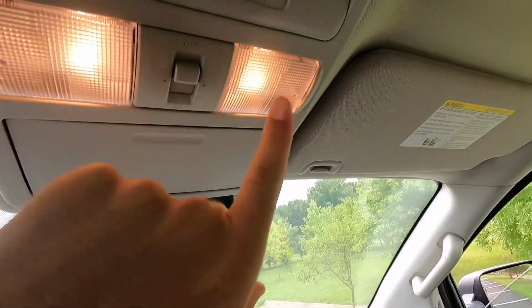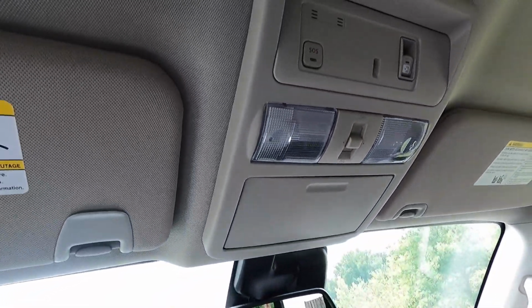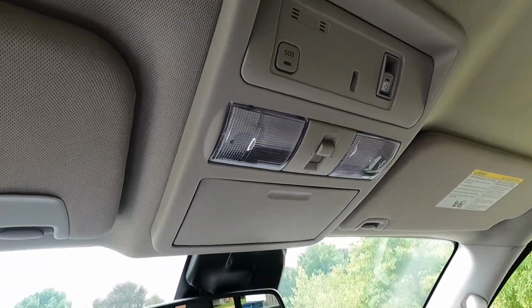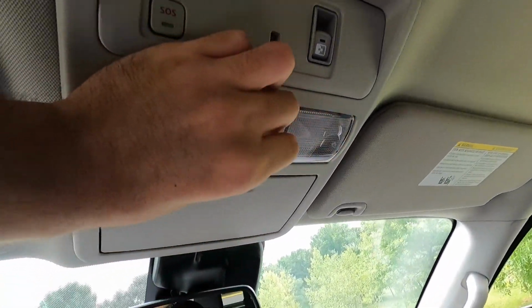Then you get a driver light, passenger light, and then this in between is your light setting. So you can either have the lights turn on when you open up the doors, which is what this setting is. You flip that up. Now when I open up the doors, the lights will not turn on. Boom. And then you can also just instantly turn your lights on by flicking that all the way forward. So that is what that does.